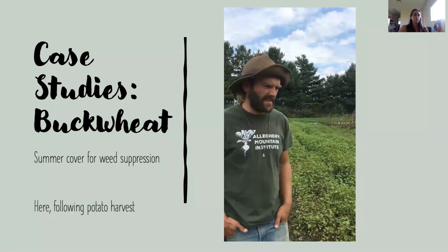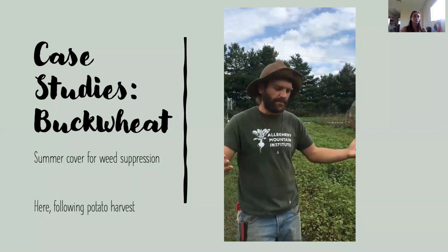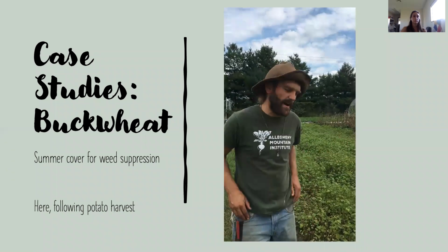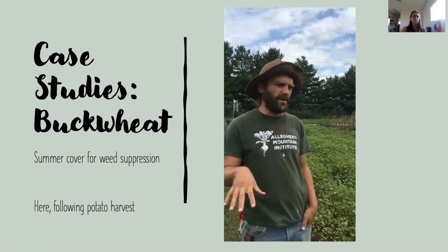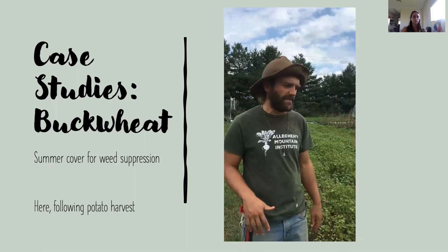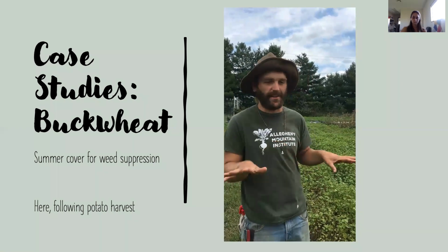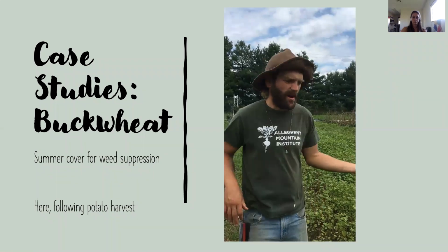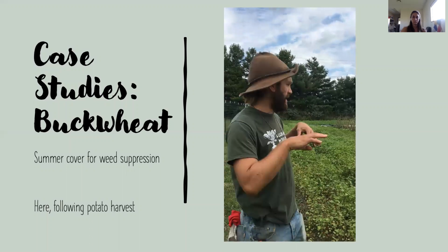I like to use buckwheat throughout the season. It's a quick growing crop, very quick to germinate, very fast to grow, and it suppresses weeds through just the quick growth of the cover crop. The reason I chose it here, again, it's October 1st, so you can see we had a light frost that killed it. It's very frost tender, so if it frosts at all, it's going to kill your buckwheat. But I chose this because it was about mid-August when we finished these crops up, and I was hoping to get a nice flowering cover crop before the frost.